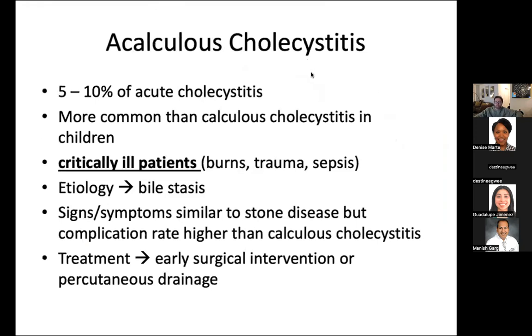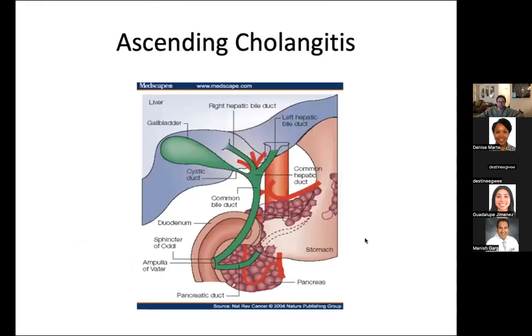Acalculous cholecystitis is about 5 to 10% of cases. It's usually more common in critically ill patients, and it happens because there's bile stasis. And you really need to work on surgical intervention or percutaneous drainage in these patients. There's a higher rate of mortality with these folks.